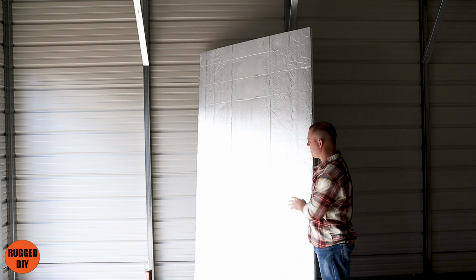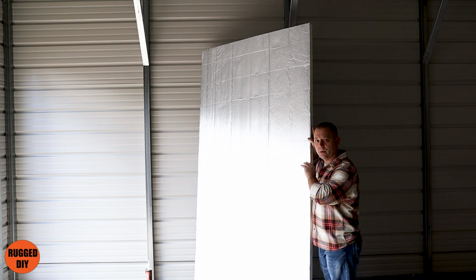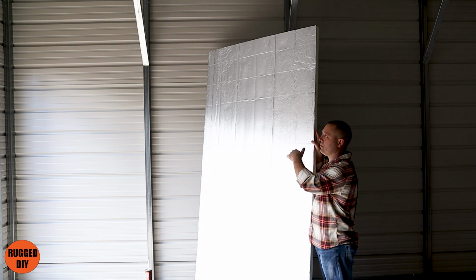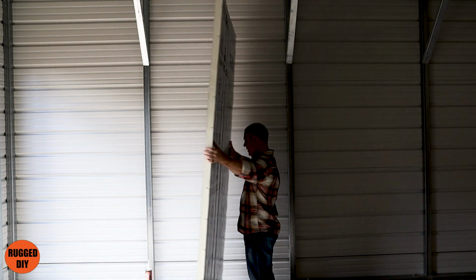This foam board insulation is faced with an aluminum foil, and this helps to push out or capture the heat as it's coming through the walls and kind of radiate that out, right? Kind of reflect it out.